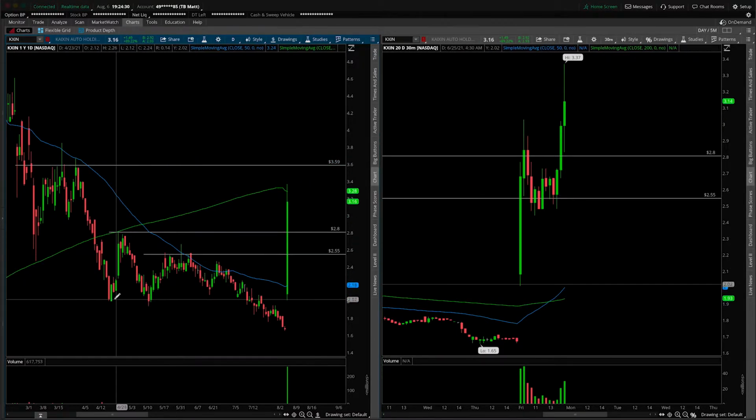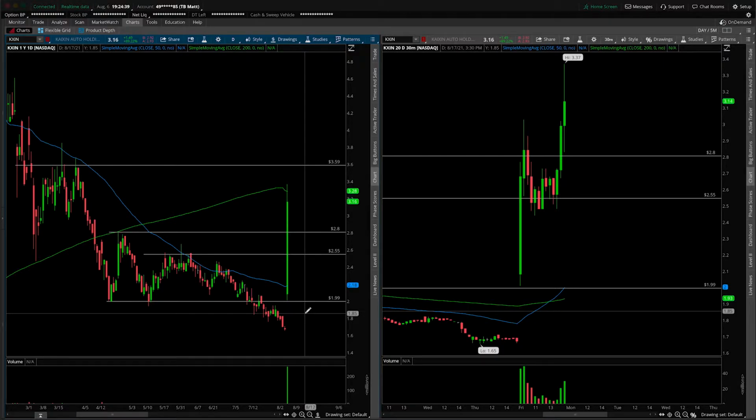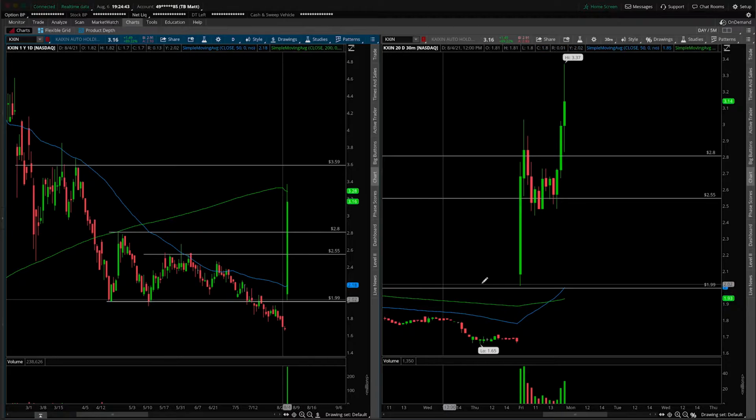To the downside, what are we noticing? Certainly a shelf in here. If we just look at that, you can see a number of touches, so here, as well as in here, right around $2, a nice psychological number. And even today, on that little drive lower, we did move right to it and bounce to the upside.